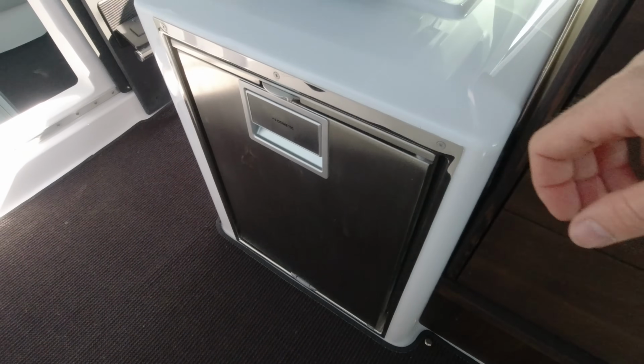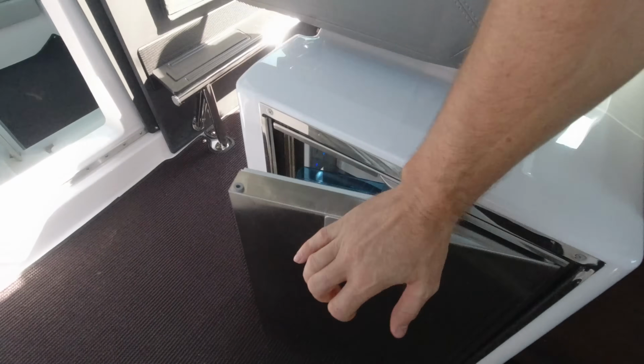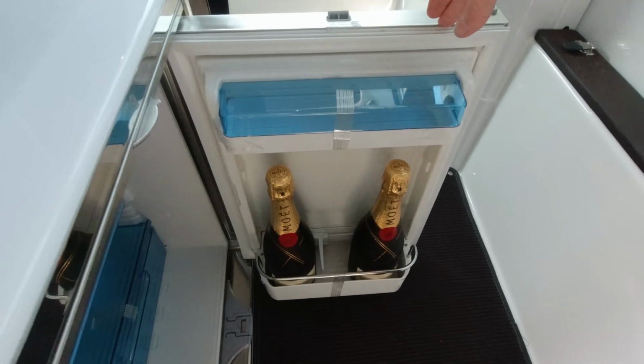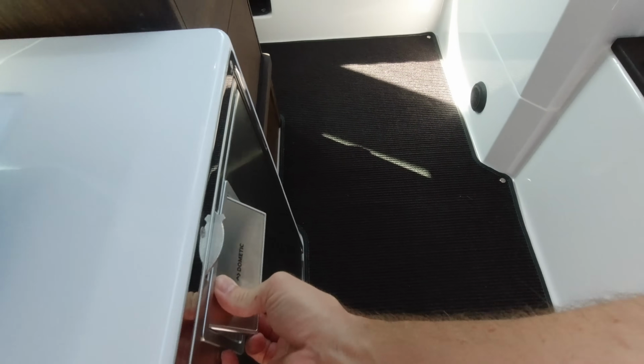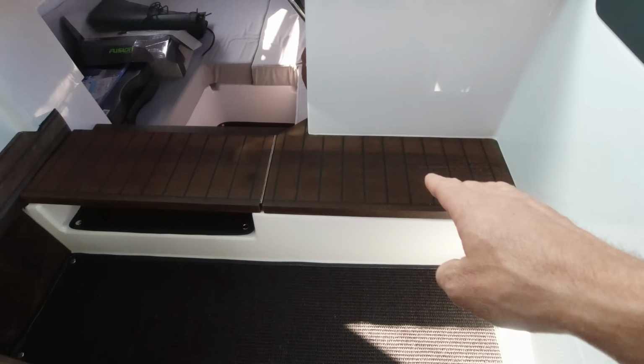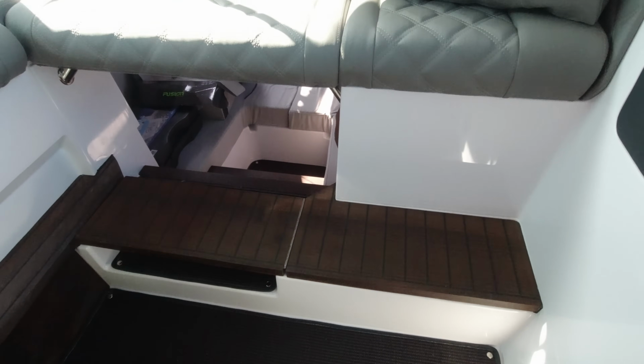You'll notice now we've gone to a large size stainless steel front refrigerator, obviously with the obligatory bubbles in there for handover today, and see little detailing, things like the wood step here.